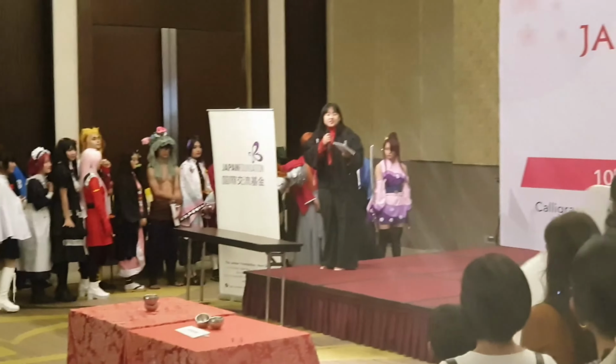So first we have Nino Bello. She's cosplaying as Erza from Fairy Tail. Second we have Anchi. He's cosplaying as Sojiro from Samurai X. Another cosplayer from Samurai X is Kenshi. His name is Angai.